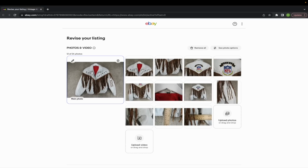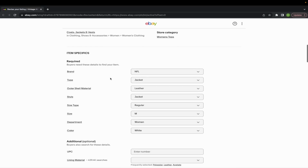You guys can see all that. So we scroll down, and this is our required. Obviously, we don't have a choice. We just mentioned that. It's NFL branded. It's genuine NFL. It's a jacket. It's leather. It's a regular size type, medium, women's.